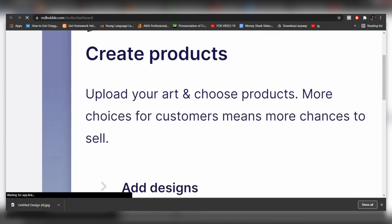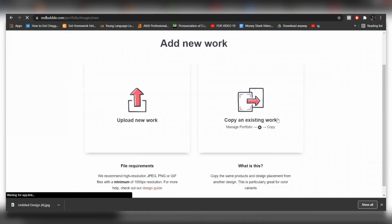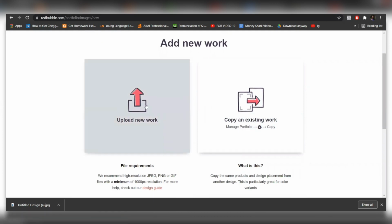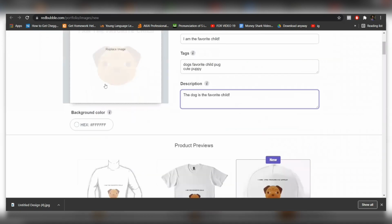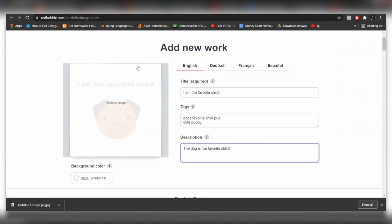From there, you can either choose to upload new work or copy an existing work. Now, since we're on a brand new account, we're obviously going to choose to upload a new work. So you can basically just click this button right here to upload a new design. And as you can see, it's uploading and it's there, and that's the design. This is just a design for our example.